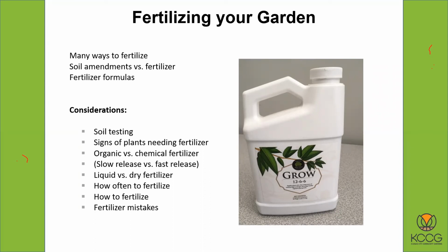I like the organic fertilizers because they are slow release. They don't release too much at once. It's real easy with the chemical fertilizers, because they're quick release, to get too much and actually damage your plants because you put down too much. Again, soil testing will give you an idea of how much fertilizing you might need to do, if you need to add phosphorus or potassium or whatever.